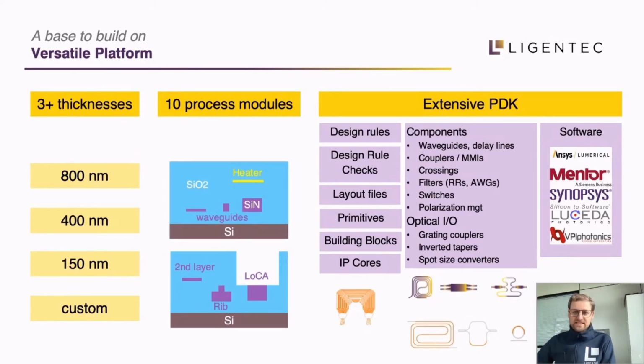And we have the extensive process design kit, a PDK, where we cover everything from design rules to design rule checks through building blocks and layout files with an extensive component list and optical I/O improvements for fiber coupling with SMF28 fibers and spot size converters. This extensive PDK is available in a broad range of software providers that is listed here, that help you in either design, layout, and system level integration of your idea of a photonic integrated circuit.